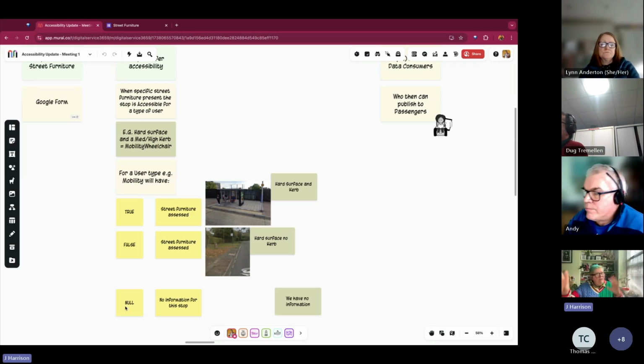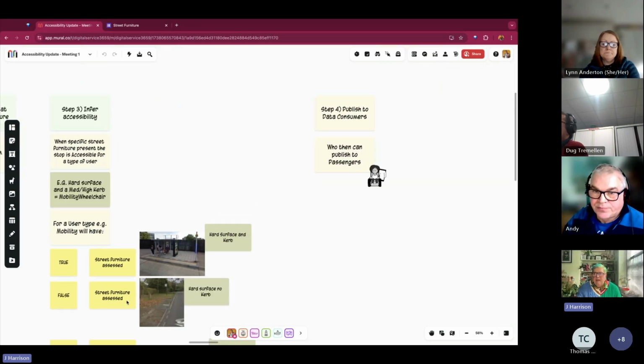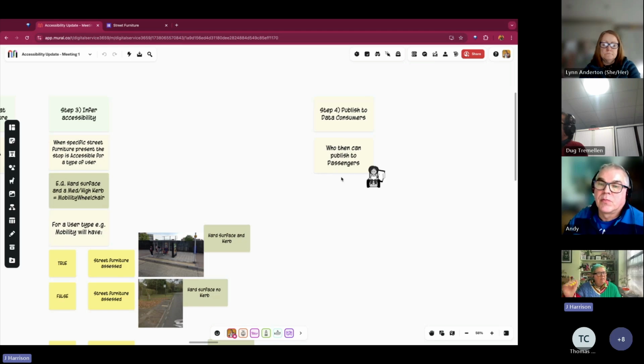Does that whole piece make sense to everybody, of what we did? Then we can take this information and give it to our data consumers, who can then give it to passengers. So you can take this information about the stop and present it to Brenda in her journey planner, and she will be able to see that of the 3 stops she might use, this stop is true, this stop is false, and this stop is null. She can therefore make an informed choice as to which stop to try in the first instance. And we can then refine it. One of the things we want to look at is how we display this to passengers, and how we refine giving people that confidence.